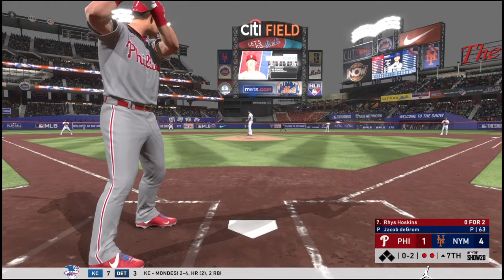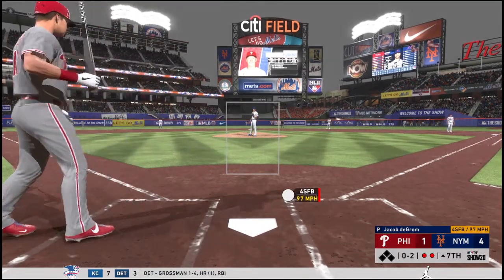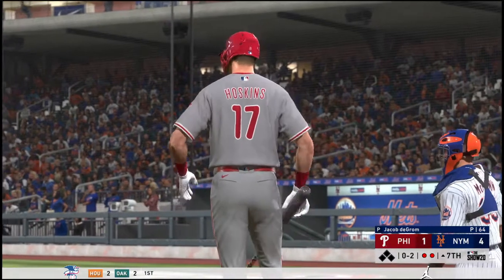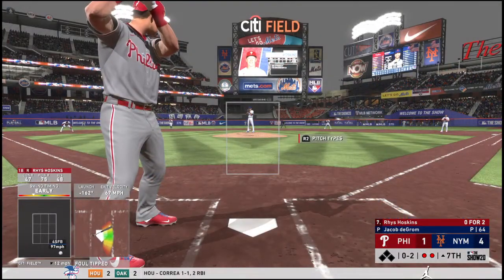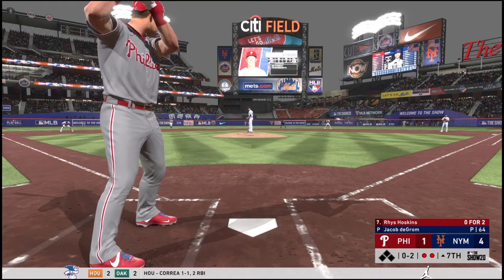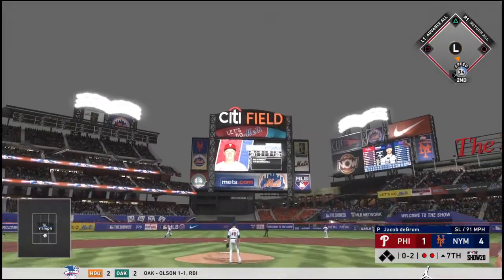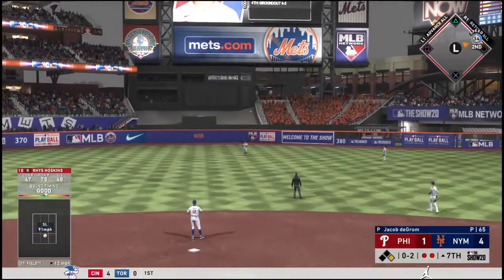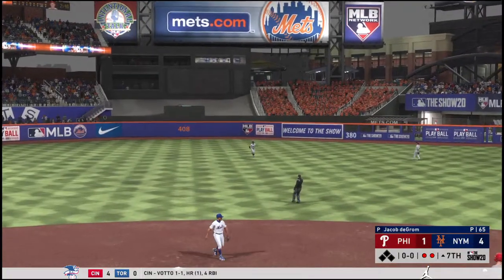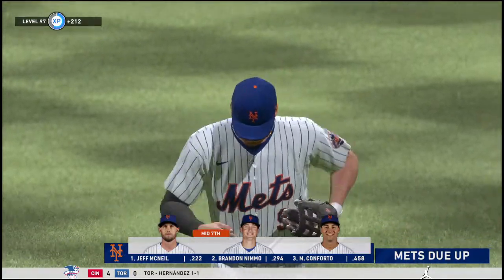Into the windup. Here comes the 0-2 pitch. High fly ball out to straightaway center. Waiting on it is Nimmo. And that retires the side. 3 up, 3 down for Philadelphia. They trail it 4-1.